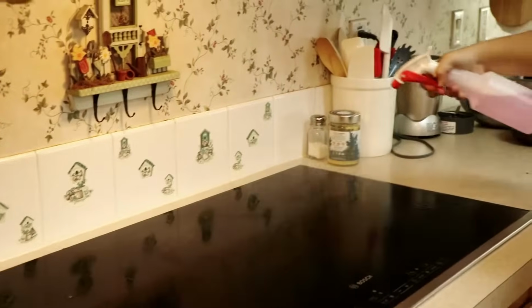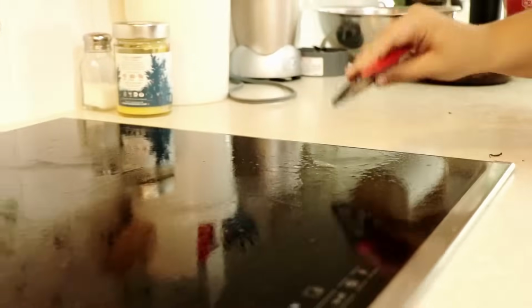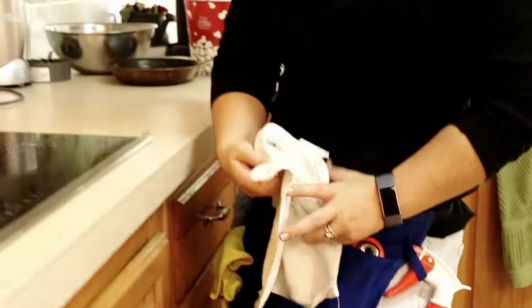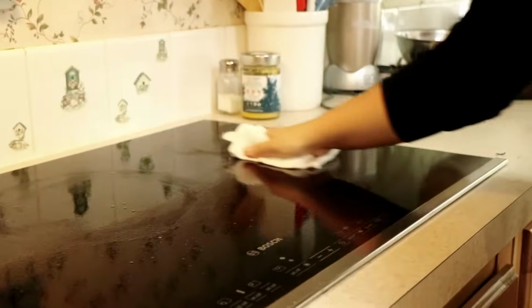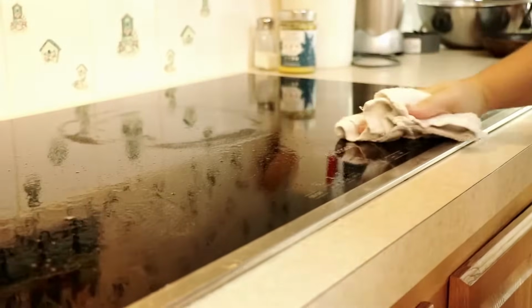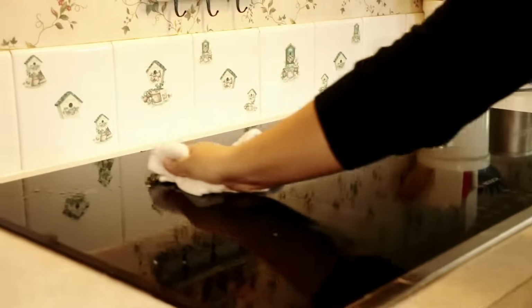When it comes time to cleaning the stovetop, you may need to use your razor blade. When using your razor blade, always make sure the surface is thoroughly wet. By not doing this, you could scrape or damage the stovetop. Once you're done cleaning the stovetop, make sure it looks polished and clean and streak-free.